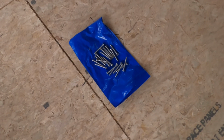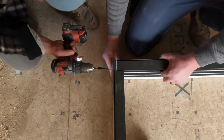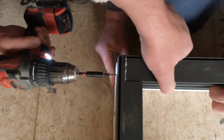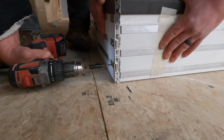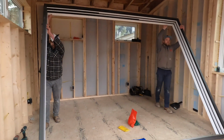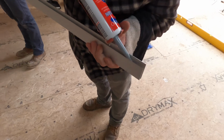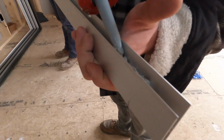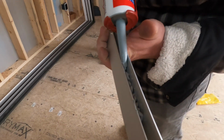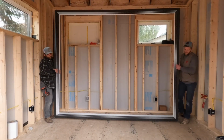Now we can get back to that blue bag of screws. When the frame is properly assembled, the crew lifts it up and slides it into the opening. Oops, forgot something. Sill damp component. It needs to be sealed, slid into place, and tapped home with a soft mallet, or Joseph's hand.